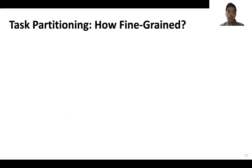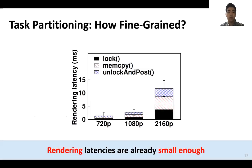So the key in enabling our pseudo-preemption mechanism is dividing the task into smaller semantic units and triggering context switches only at those checkpoints. Here the question arises, how fine should we divide the task, and is such fine partitioning even feasible? First, we see that for the rendering task, the latencies are already typically very small. For example, 2.7 milliseconds for a full HD camera frame, meaning that rendering tasks do not need to be divided anymore for fine-grained time sharing.